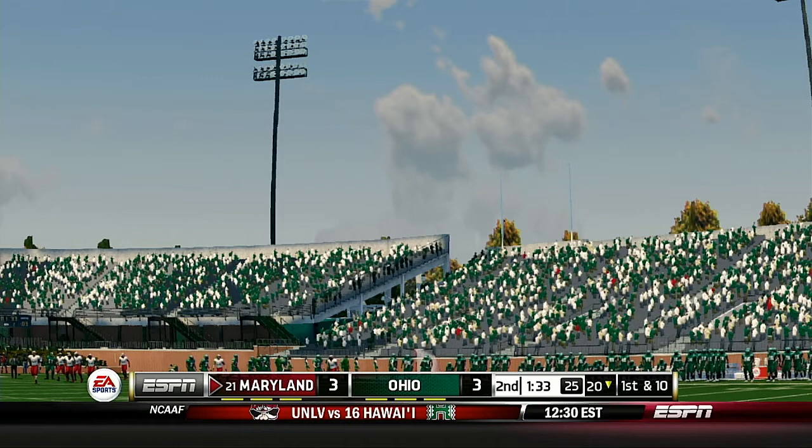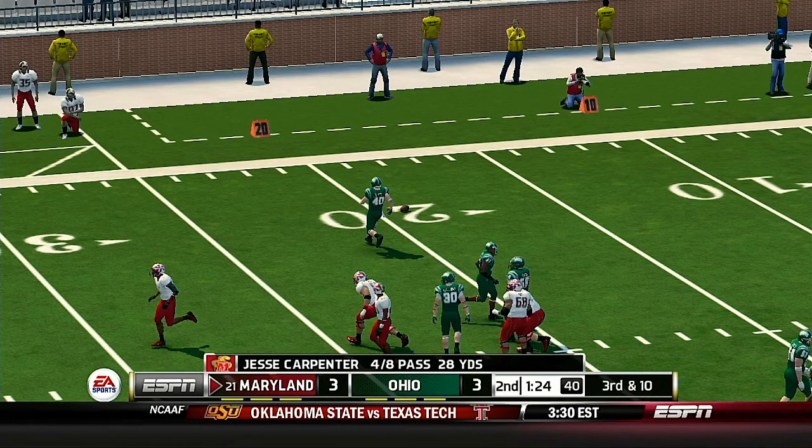Gets rid of this one. From their own 20-yard line. Second down. Throws, and he's right there to knock it away. Makes his way to about the 32. He's out of bounds, right around the 36-yard line. That makes it second and six. Second and six. Ball on their own 36.